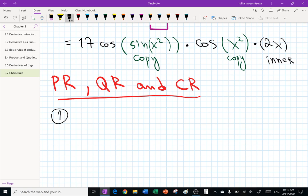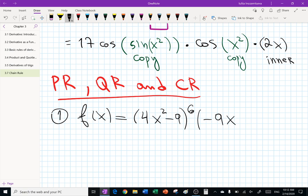Just be careful. F of x is 4x squared minus 9 raised to the 6, times negative 9x squared minus 4 raised to the 14. Yes, so this is what you're going to have in the mastery exam and exam 2 and final exam. Like these kinds of functions.